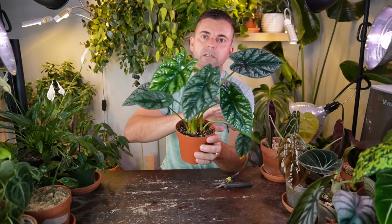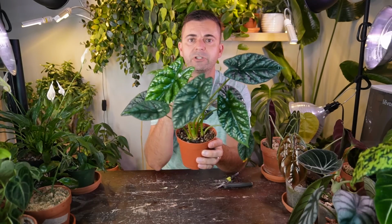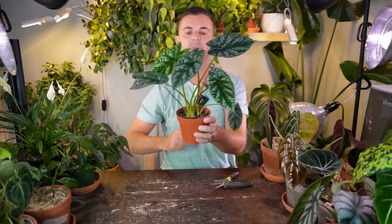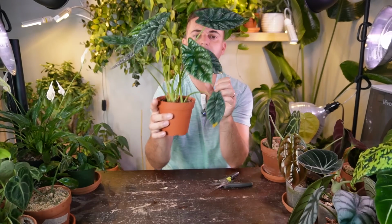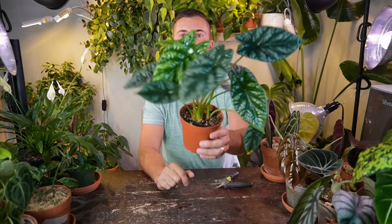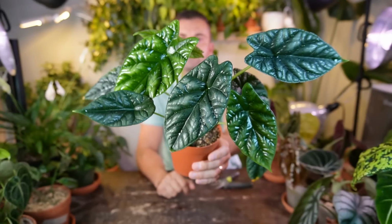With that fall season and hot temperatures, we're pretty susceptible to thrips around here. So they can blow in through the doors and windows, they can come on your clothes. So I have to watch my plants closely for yellowing leaves. I had a couple suspicious ones that I've pulled, which I'll talk about maybe another time, but yeah, what a gorgeous plant this one is.